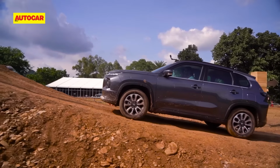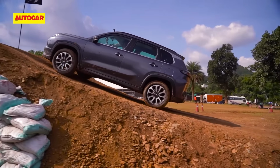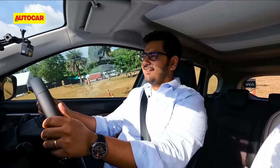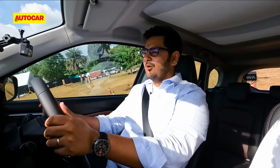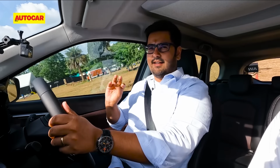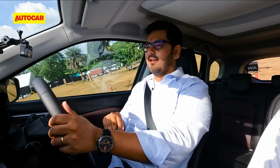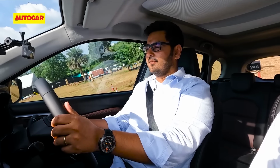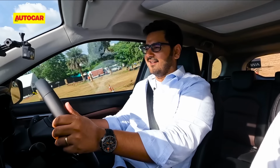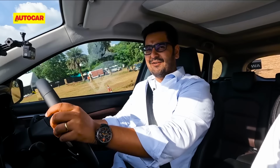Next up was another climb and a test of hill hold control. I climb, stop, and now hill hold control should keep me in my position for at least 3 seconds after I leave the brake, and I'm doing that now. Yep, so it works.